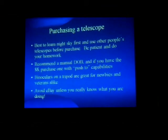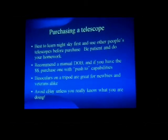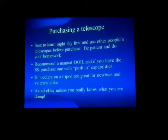As I mentioned earlier, there's this thing called push-to capabilities. It is not go-to. It does not move the telescope for you, but it helps you point the telescope. It tells you, move it up, down, left, right, when you plug in your object. Normally, push-tos can be used with or without power. Without power, they work just like a manual telescope. With power, they allow you to electronically find the object in the sky. So you kind of get the best of both worlds.